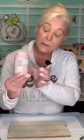So we're going to keep this in some soft colors. I'm going to take the board and paint it in Ballet Slipper by Waverly. So it's an acrylic paint. We're just going to go ahead and paint it. And then I'm going to show you how we do the bunny butts.